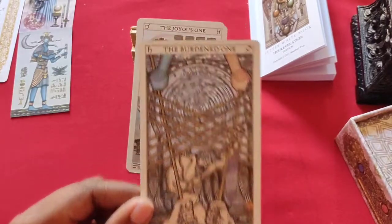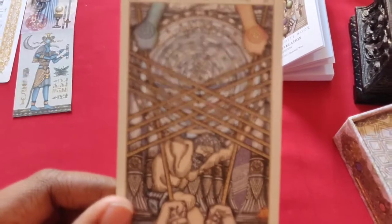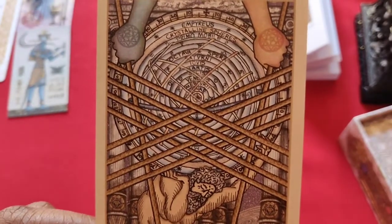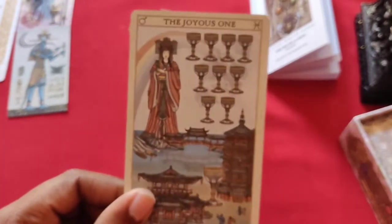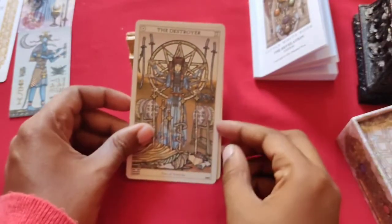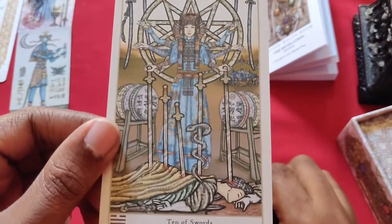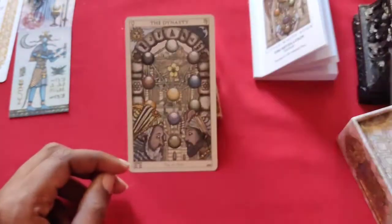The Burdened One. Here we go, the Ten of Scepters. Come on, there we go. This is just insane, to be perfectly honest. The Joyous One, Ten of Chalices. The Destroyer, Ten of Swords. Wow, an actually violent one.